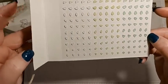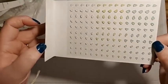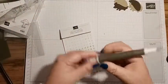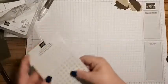You get quite a lot of them as well, and they're all different shapes. Very nice. Can't wait to use that one. Oh, there's the pale eye there as well. Let's just move that over there by the hedgehog.